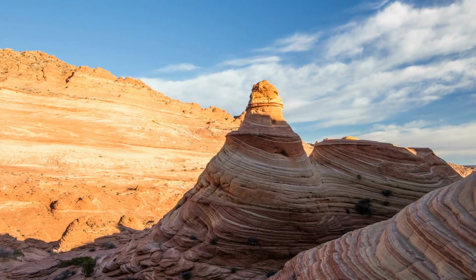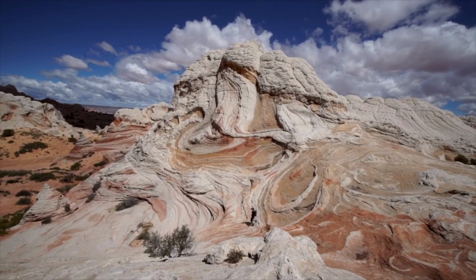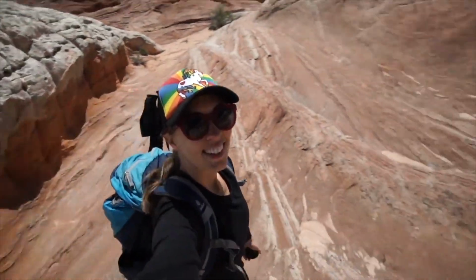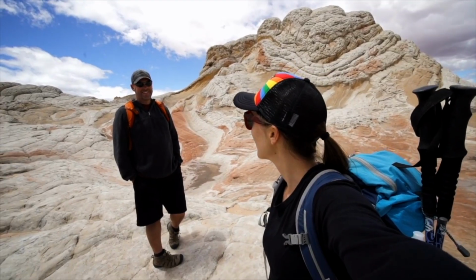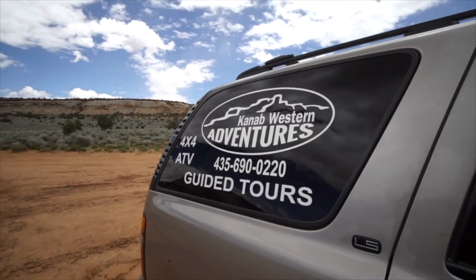From what I hear, it's totally worth the hype, and I hope that one day I get to check it out. But I also recommend going to White Pocket if you can't get permits for the Wave. It's about an hour and 15-minute drive to White Pocket. Be sure that you have a 4-wheel drive vehicle for this and some experience driving in sand. Otherwise, there's plenty of people who can give you a tour of the area and will drive you there and back.